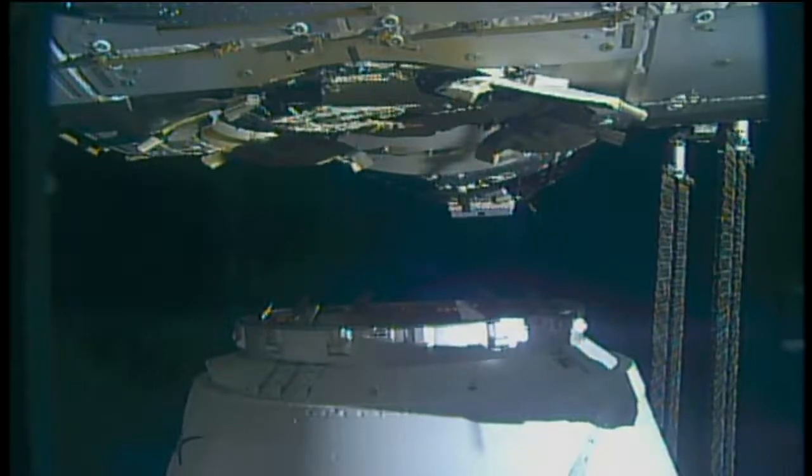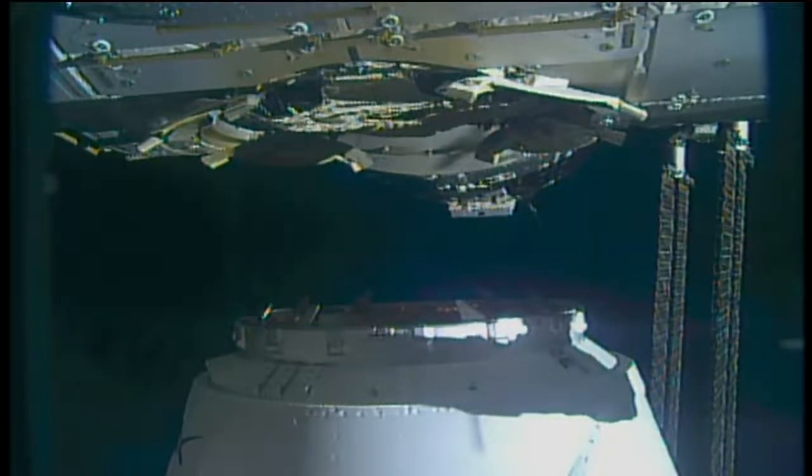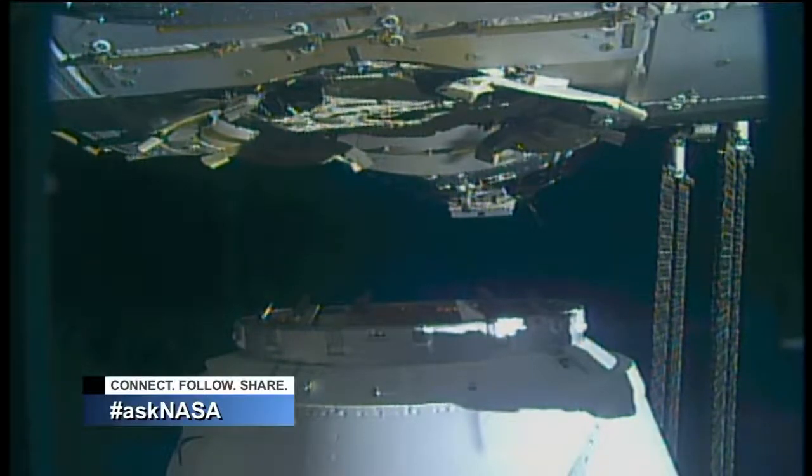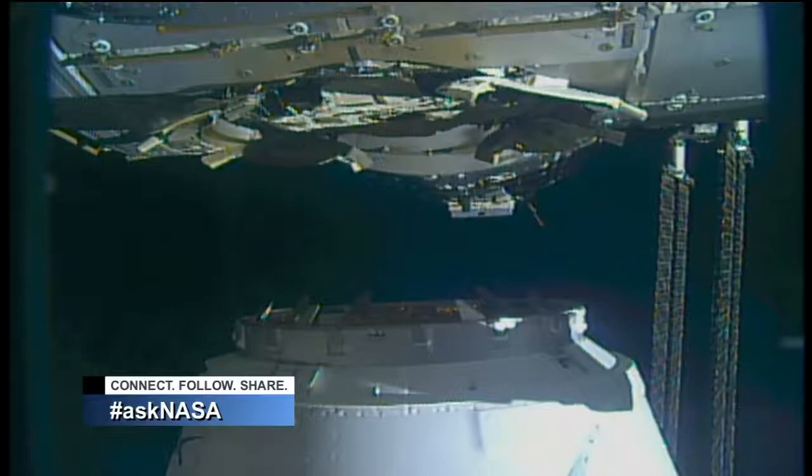We should start to see a resumption of our efforts here in Houston to attach Dragon to the International Space Station. As you can see, just a couple of feet away now. So we should start to see it move in shortly. And we do have some time until that occurs, so if you are tuning in right now, feel free to jump over on Twitter and use the hashtag AskNASA if you have any questions about today's mission or just anything about the International Space Station, and we'll try to get to as many of those during today's broadcast as possible. Again, that's hashtag AskNASA.